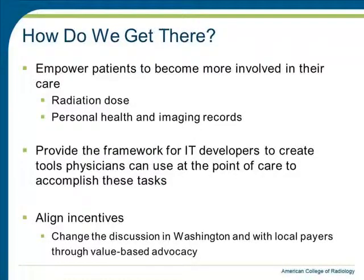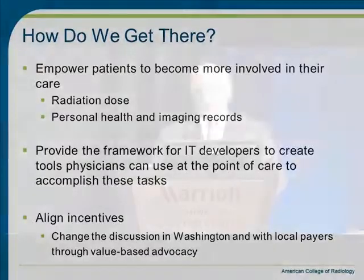And obviously, all of this is going to be the framework from IT developers to create these tools that physicians can use at the point of care. That is, right on the PACS workstation. We want to be efficient. We want to figure out who needs us to intervene and who can go through the system slick as glass. We want to figure out every bad potential outcome before it happens. We don't want report cards that say, well, you did it right 90% of the time, aren't I great? We want a tactical solution that never lets us miss.